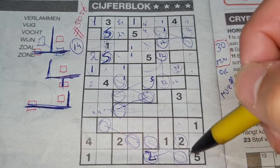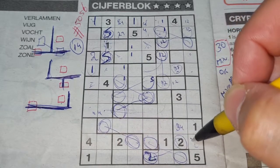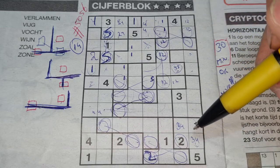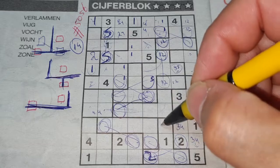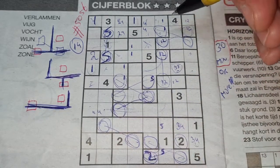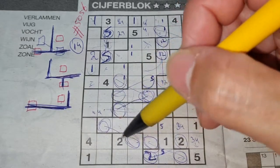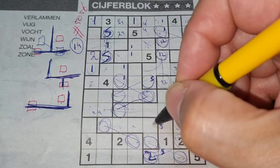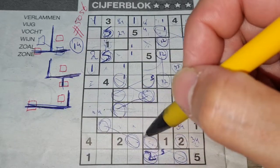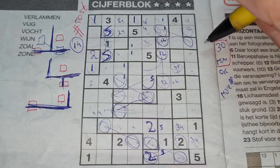Well, 2 boxes left in this area for numbers 3 and 4. Let me mark those 3 and 4, 3 and 4. This box can be a 5, so the 5 could be here, could be there. These 3 boxes surround the 2 can be a 2, so the 2 could be here, could be there. Well, we already have a 2 here, so this box can't be 2 anymore. That box should be a 2.